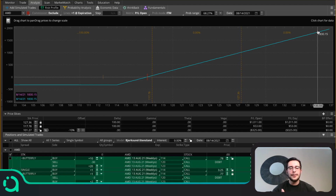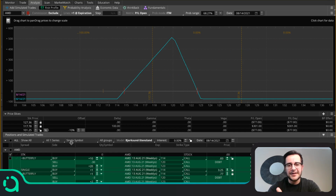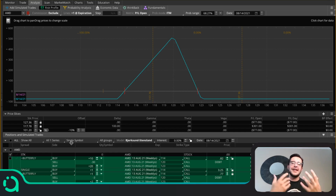So let's summarize this trade. AMD is a stock that is being swarmed by retail right now. There's tons of call volume coming in, so there's a bunch of call skew. It's looking like the stock could continue to trend up here. So if we wanted to place a bet on it trending up over the next week, rather than buying a call or buying the stock, we can put on a 132 fly that takes advantage of that call skew and gives us an amazing risk reward if the stock lands somewhere between 115 and 123 by August 13th.